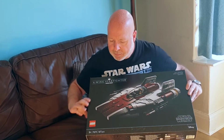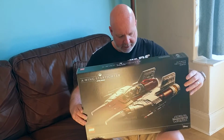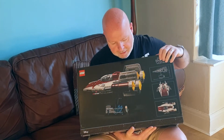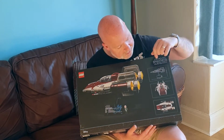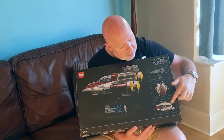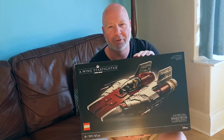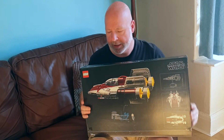So 18 plus, so they've given these LEGO sets quite a mature age, to be fair. From behind, so again you see the A-Wing from a different angle, from behind literally, so you can see its engines, and then a cross section and a couple more images. That is nice, really nice. So that's the main order, and that is what I actually wanted to order.